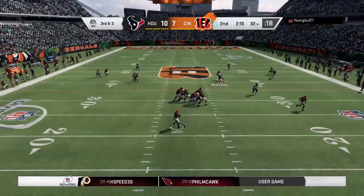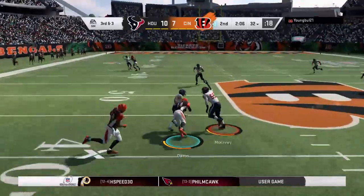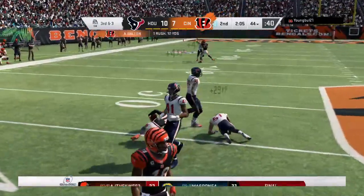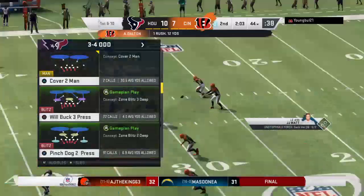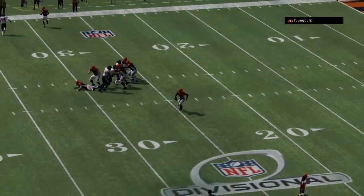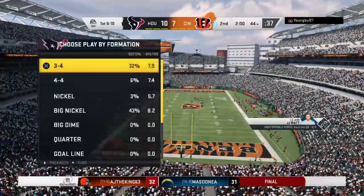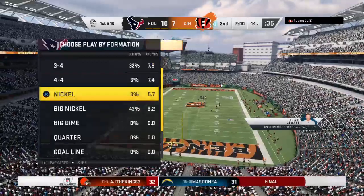They look to throw on third with Dalton. Buying time to his left. He may try and run for this. 12 yards that time and a Cincinnati first down. Second quarter action, 2 minutes to go on divisional round weekend.